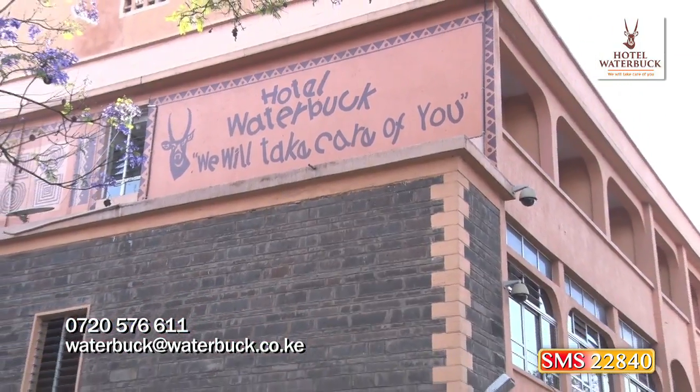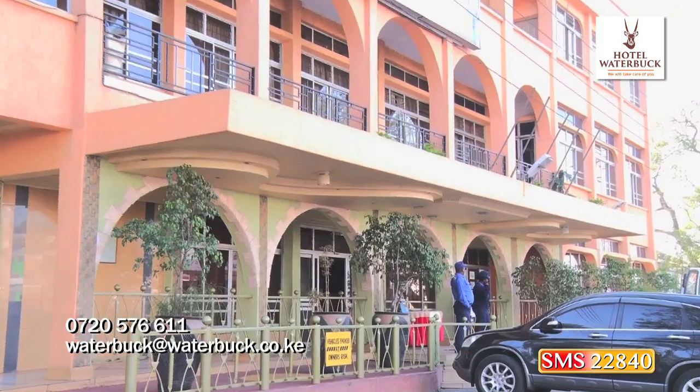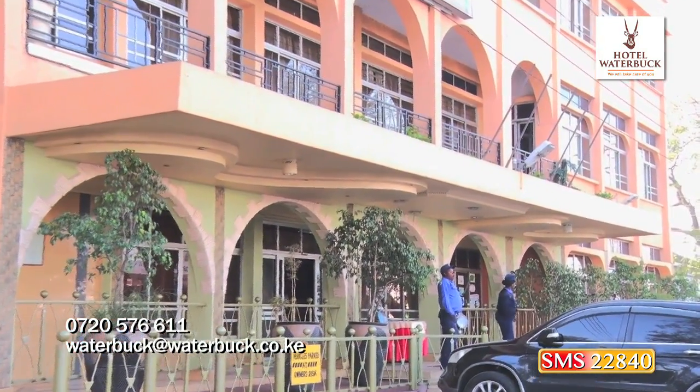Hotel Waterback is a five-star hotel located in Nakuru of the Great Rift Valley of Kenya, about 160 kilometers from Nairobi.